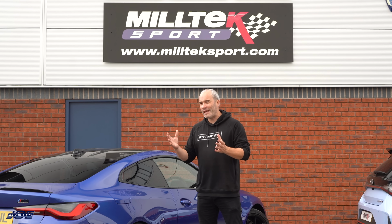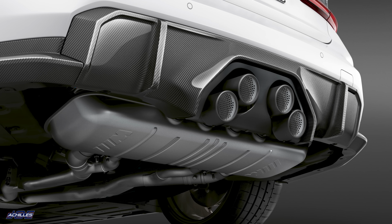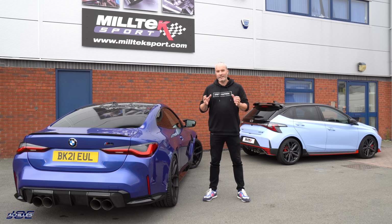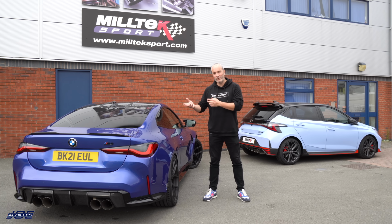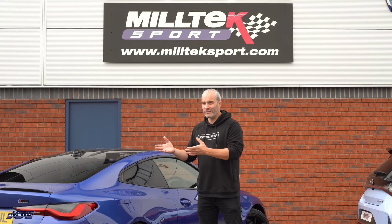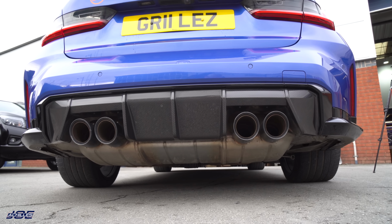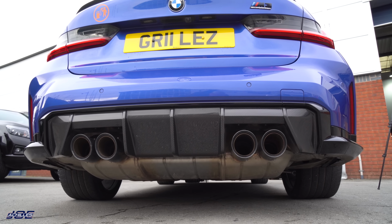BMW actually do their own M Performance exhaust system for the G80 and G82, but to me it looks pig ugly. It's like a pyramid. Also, I've heard that the M Performance exhaust doesn't sound any different to the stock system, so what is the point? Lieb Engineering have very kindly sent me an OPF to LEAT cable, so essentially it plugs into the sensors where the OPFs normally would, and it tells the car that the OPFs are still there, so it doesn't trigger any sensors, and that allows me to basically run that catback system. So I'm really excited about trying that.